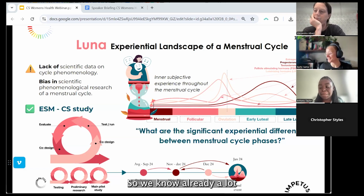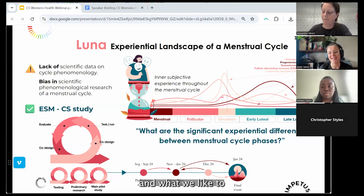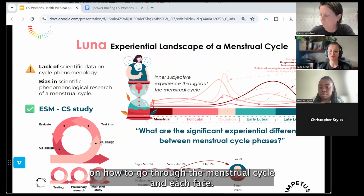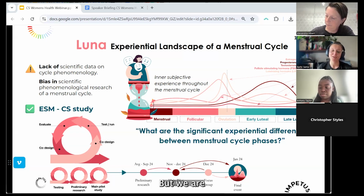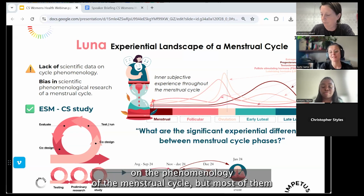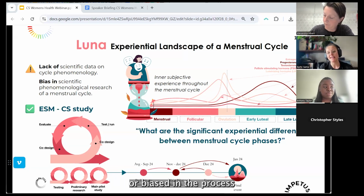So we know already a lot about menstrual cycles, but mainly from anecdotal data and what we like to call these people wise women, esoteric wise women who give you a lot of suggestions on how to go through the menstrual cycle and each phase. But we are lacking the scientific data. Only recently we have scientific data on phenomenology of a menstrual cycle, but many of them are quite biased, negatively biased, or biased in the process of data gathering and so on.